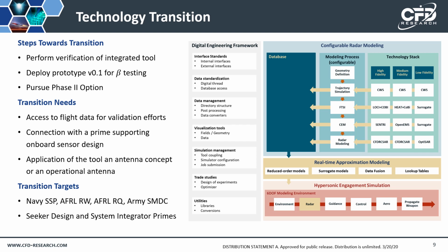Following the updates performed from the beta testing feedback, we will seek to begin transitioning the software to the Navy and broader DoD programs. We will also seek opportunities to collaborate with seeker design and system integrator primes.